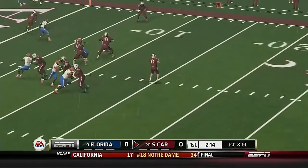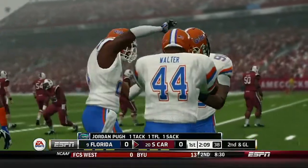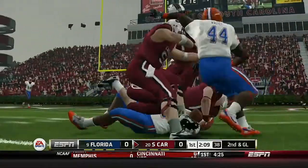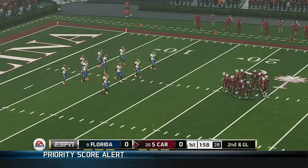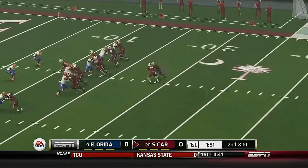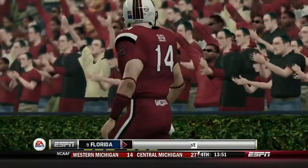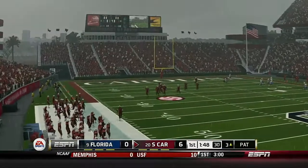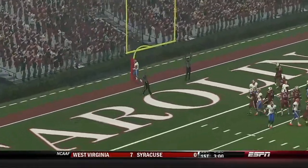So an empty backfield with five wide receivers. Pressured and brought down. This quarterback has to do a better job of avoiding the rush, because sacks can be real drive killers. From the 13-yard line, it's second down. Touchdown, South Carolina! And he adds the extra point.